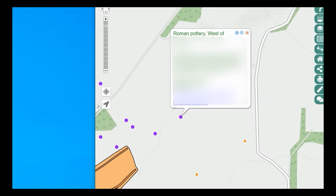But if we could quickly go back to Harry's screen, if that's okay. So just before Harry brings that up, we've got our anomalies, we've got our geophysics and our crop marks, and a number of potentially significant Roman finds within the HER records. Is that right? Yeah, definitely.